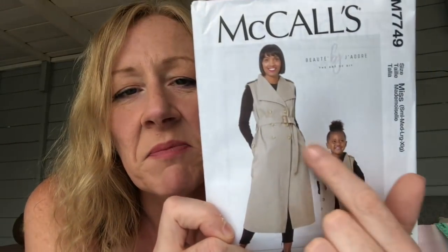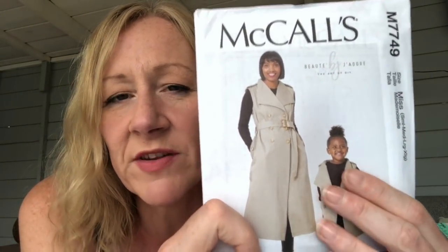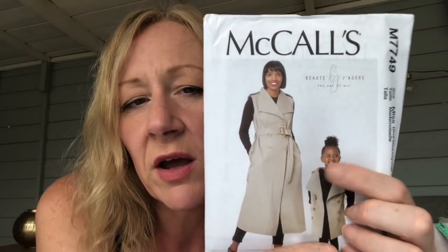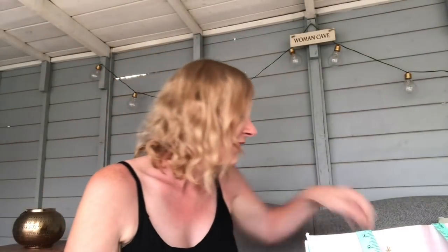McCall's M7749. So this is like a trench coat without sleeves. Again, I'm just wondering about the practicality of that, but I think probably for spring and autumn we could get away with it. But I just really liked this style. I've never had a go at making a trench coat before, and I'm seeing them popping up a lot at the minute, and it's something that I'm quite keen to have a go at, because I've not done it before. So I thought, well, I'll get that, and then I've got it in my stash, and when I get round to it, I can have a go at that.